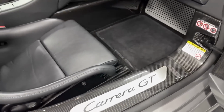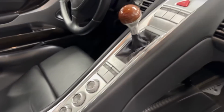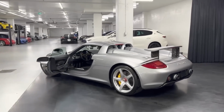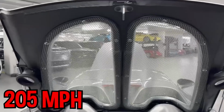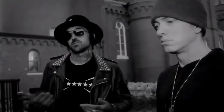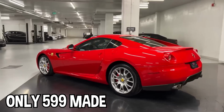This Porsche is a perfect collector's item for all car lovers because it's got the speed and luxury, reaching 0 to 60 in just 3.5 seconds, while also hitting top speeds of 205 miles an hour. It's also powered by a 5.7 V10 engine. Continuing with Eminem's car collection, he has also purchased the Ferrari 599 GTO, with only 599 ever being produced.